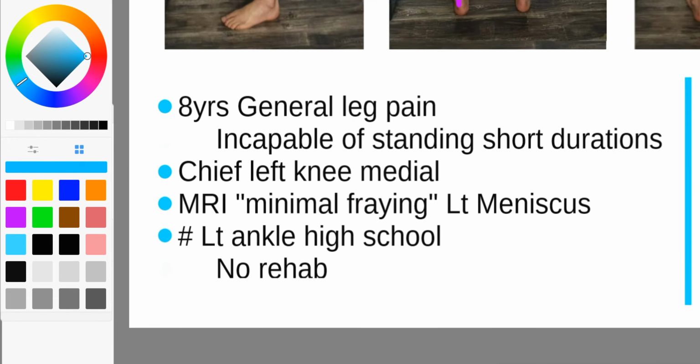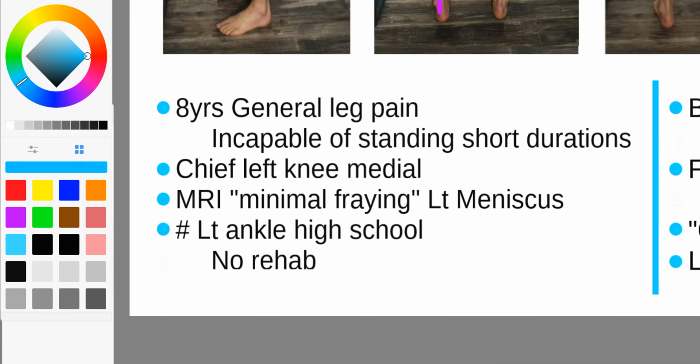So we've got 8 years of pain. Sounds reasonable. It's taken a while to get there. It probably started way before that. And if you look at the trauma history, which I won't get into with any more specificity for confidentiality purposes, a lot of these traumas preceded it. Chief complaint being the left knee. MRI showed minimal fraying of the left meniscus. Nothing major, something a lot of people would have, but he's got, in addition to that, a whole bunch of pain and a loss of sustainability in standing.